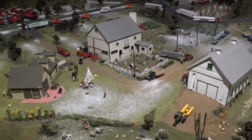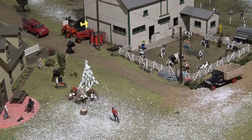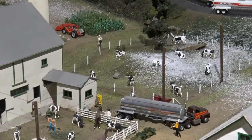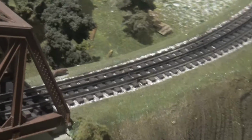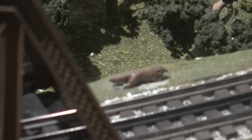Got a farm scene. Kid playing with the kite plane, spinning around. Everyone's respectful in this display. No one's cow tipping. I don't see where the fox is, but we definitely have a fox hunt. Dogs are even running across the train bridge. Wait. Joy pointed it out. There's the fox.